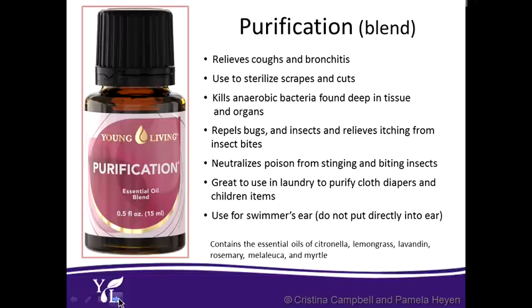It's also great for swimmer's ear. You don't ever put it in the ear. We talked about it earlier, but you put it around the ear, behind the ear, in front of the ear. Put some on your finger and rub on the inside around the ear canal.